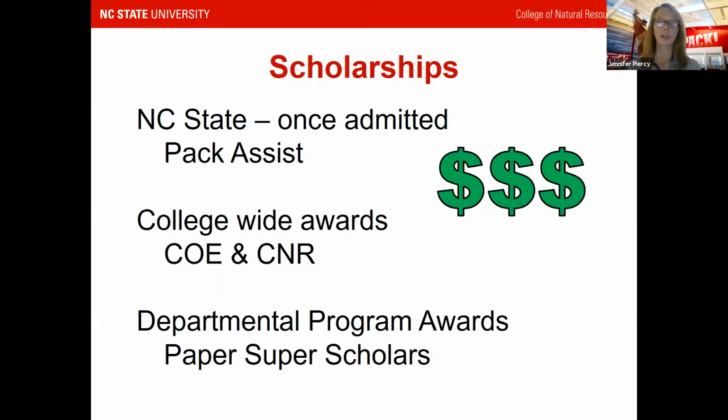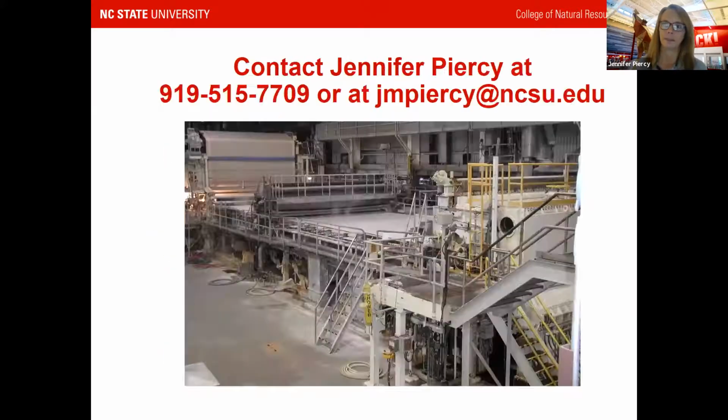And then once an applicant is admitted, that's when the scholarship portal opens up and we have a single application that puts our students in the running for university and college-wide awards, and being co-administered, our students can be considered for awards from both colleges, departmental programs, and paper super scholars.